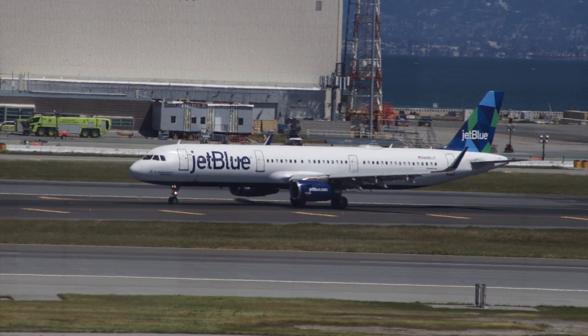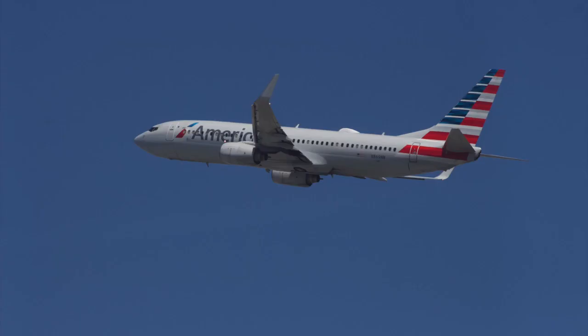Next up, we have a JetBlue Airbus A321. Actually, this is where I'll stop here, because we'll continue with that JetBlue Airbus A321, but I do got an update clip, so let me roll you that right now.